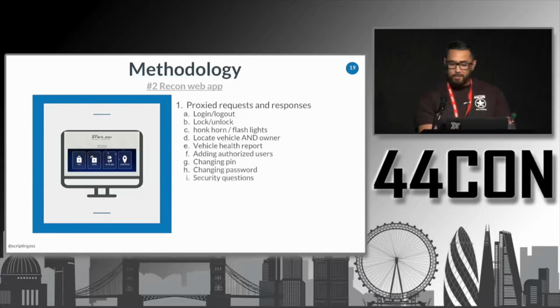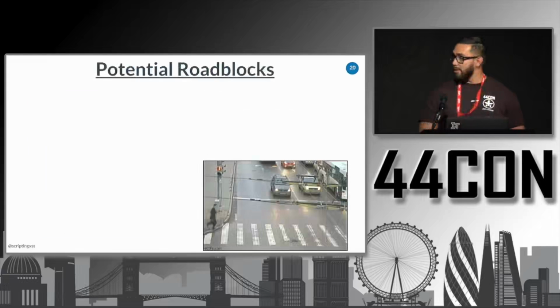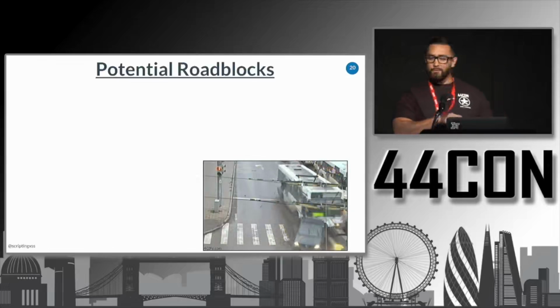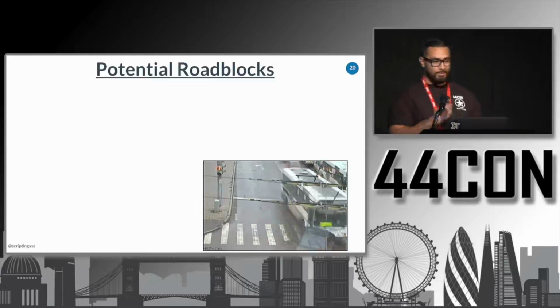And you can change the password and security questions as well. And again, there's personal data. And similarly, everything's all in Burp and the app as well. So from there, I had a good baseline from the AppSec point of view. Again, not from the firmware aspect yet, although I did pull the firmware this week from my car. So stay tuned with that.